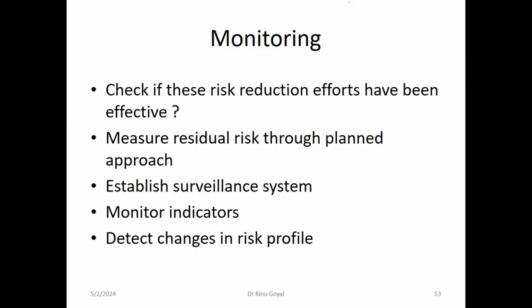Then go ahead for risk monitoring. Monitor that risk further. Are we still having some positions where our results might be wrong in evening hours? So check if these risk reduction efforts have been effective. Maybe some new technician joins further and you have not trained that person for the evening. The person is posted on duty. Again, the situation will come to the same level. Always monitor. Measure the residual risk. What is residual risk? The risk remaining after the control actions have been taken.